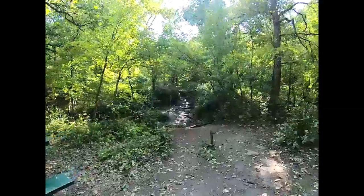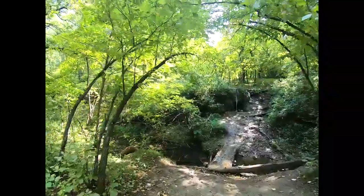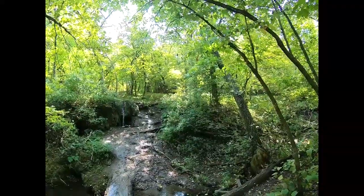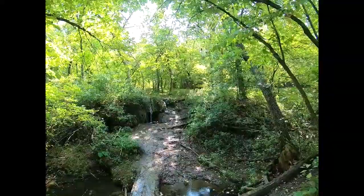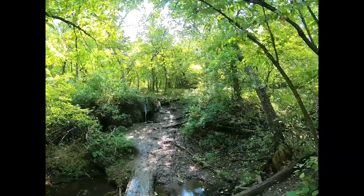Here we are at North Dakota's only registered waterfall. This is it. This is the Mineral Springs Waterfall. Cool.